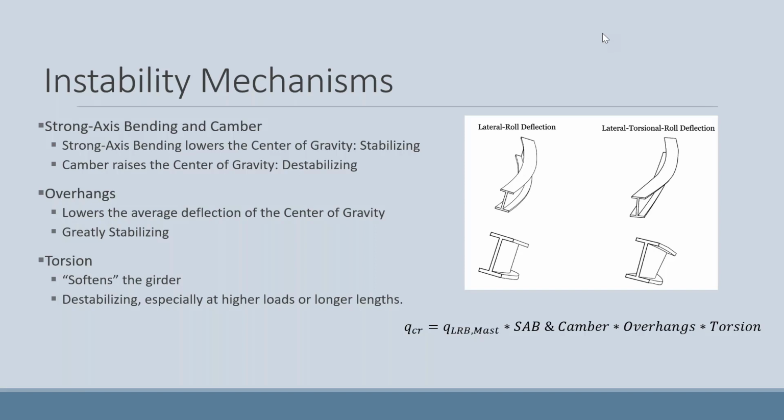Camber, due to pre-stressing, is very similar to strong axis bending, but in an opposite direction. The camber due to pre-stressing will raise the center of gravity of the girder, therefore destabilizing it. Additionally, we consider for our instability mechanisms the effects of overhangs due to lifting loop placement. And essentially the negative moments in the overhangs counteract the positive moments in the central spans of the girders. And that balance there then lowers the average deflection of the center of gravity of the girder, in the lateral and the vertical direction. And this is a very, very stabilizing effect. And overhangs are one of the best ways to combat girder instability.